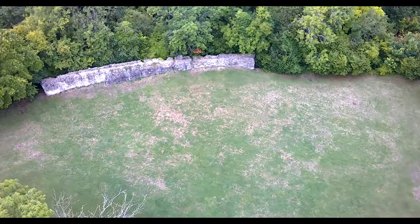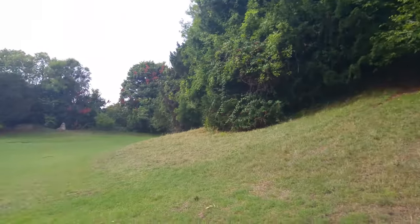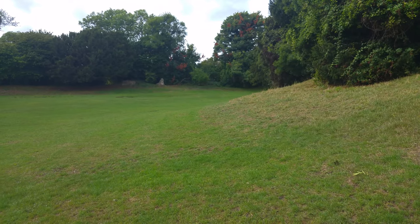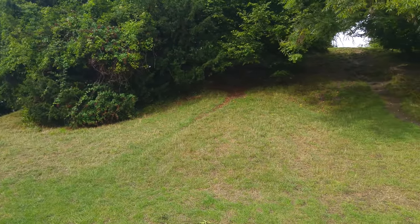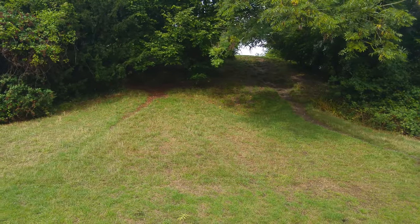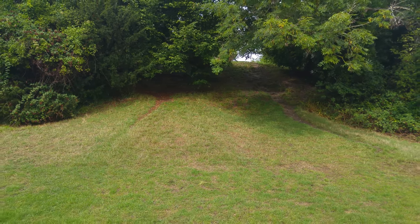So this is the motte. This area below will have silted up a little bit and the motte will have eroded, but this would have been quite dominating over the centre of the castle, and obviously wouldn't have all these trees on it back in the day.